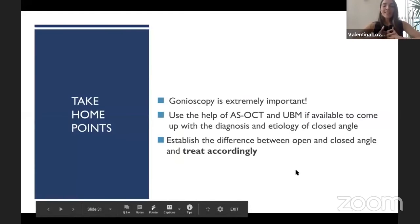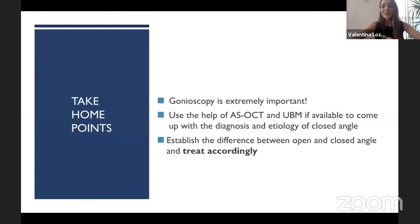For take-home points, I hope I convinced you that gonioscopy is extremely important. Again, if you're a comprehensive ophthalmologist, or you're planning on doing MIGS, then really get comfortable with gonioscopy. If you have any imaging devices such as the UBM or anterior segment OCT, then use them, and then you can correlate what you're seeing. That helps you with the diagnosis. And once you establish the diagnosis, is this open or closed, then you will be able to treat accordingly.